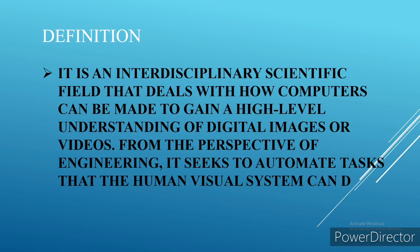Its definition: it is an interdisciplinary scientific field that deals with how computers can be made to gain a high level of understanding of digital images or videos. From the perspective of engineering, it seeks to automate tasks that the human visual system can do.